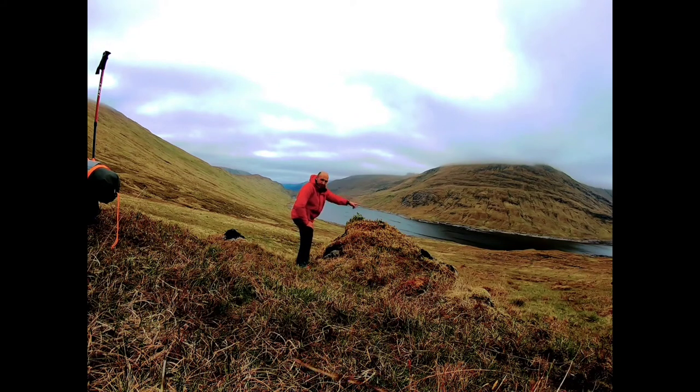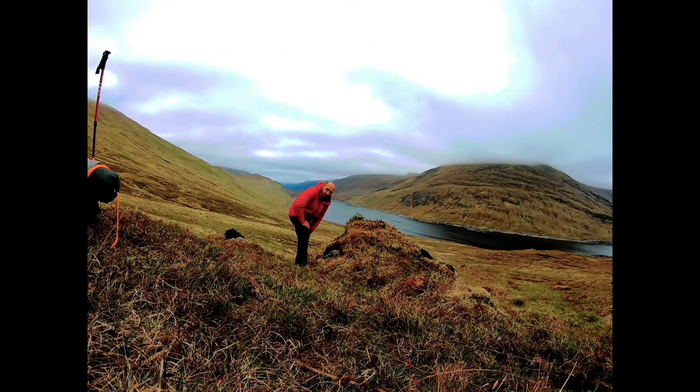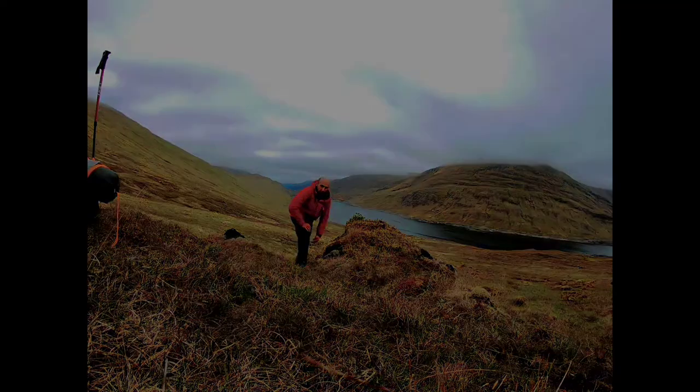There's a track down there. I need to pick up the track, and then cross the river, and then it's a steep pathless pull up to the first Munro on the Glenafric side, so let's go and do it, come on.